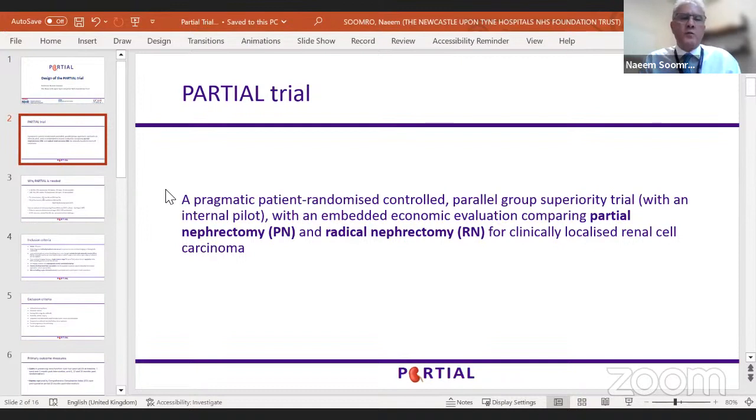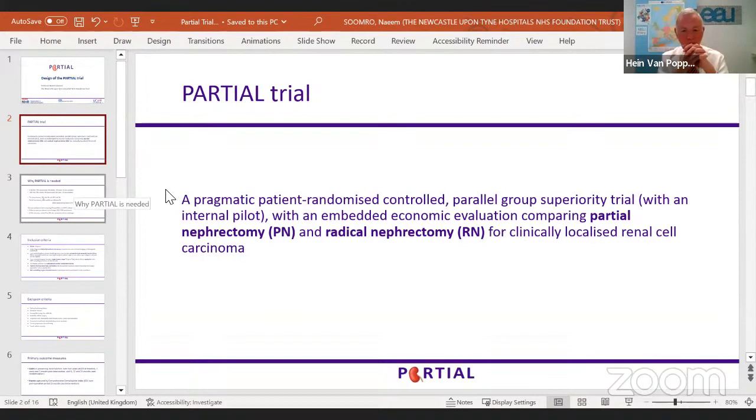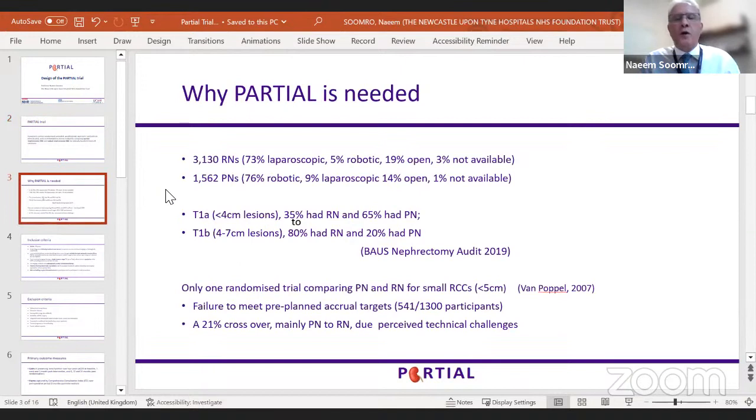What is the PARTIAL trial? It's a pragmatic patient randomized control parallel group superiority trial, which has an internal pilot with an embedded economic evaluation, comparing partial nephrectomy and radical nephrectomy for clinical localized renal cell carcinoma. So we're looking at three different things: clinical effectiveness, cost effectiveness, and system analysis as well. I'll explain what we are trying to do, but that is what this trial is in a paragraph. So why was the PARTIAL trial needed?